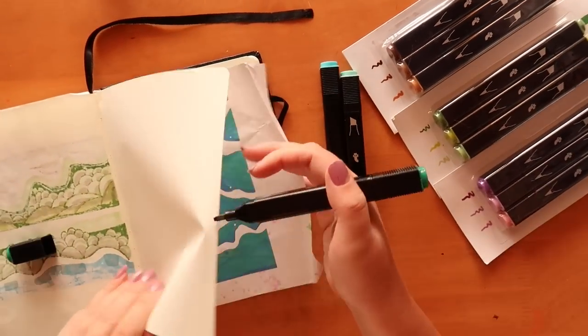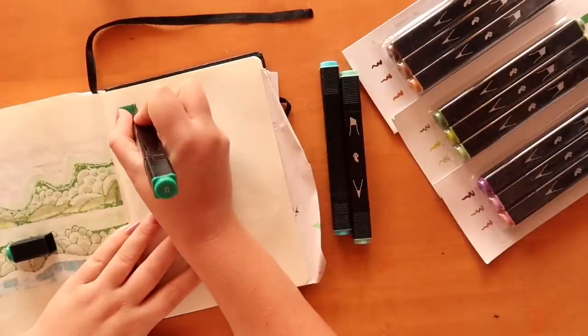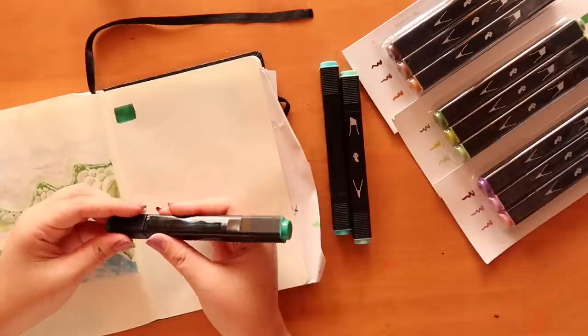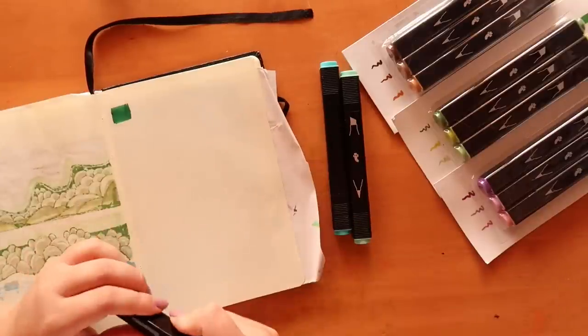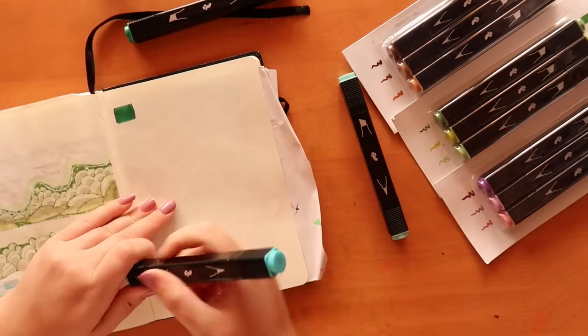That was pretty low. Let's get back to the swatching at hand. See, it's just nice. And they do blend quite well, because that's the whole point of alcohol markers, is that you don't have, when you use a felt tip pen, all those lines where you can see where you've drawn on the paper. These ones blend quite well, like Copics do. So that's the whole point of them.